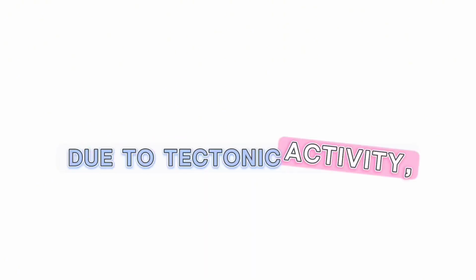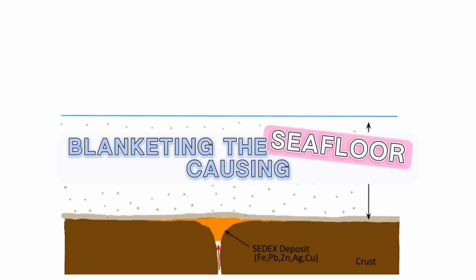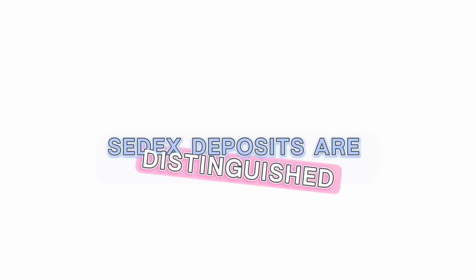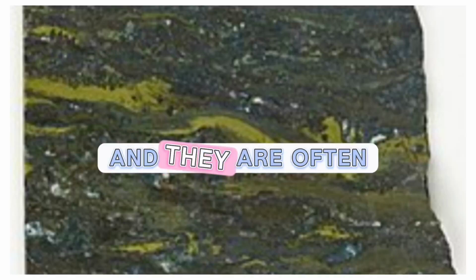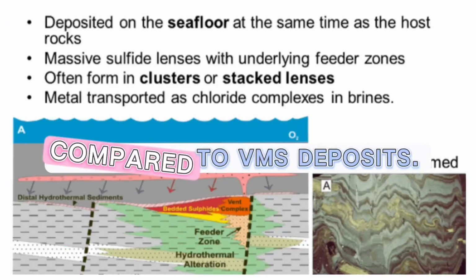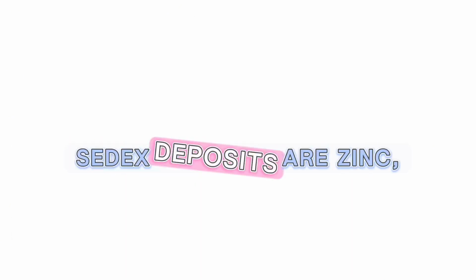When this quiet period ends, marked by an increase in earthquakes due to tectonic activity, large amounts of sediments enter the basin, blanketing the seafloor, causing the venting to cease. SEDEX deposits are distinguished by thin, laterally extensive layers or lenses of sulfides, and they are often fine-grained with a more sedimentary-like appearance compared to VMS deposits. Common metals found in SEDEX deposits are zinc, lead, and silver, and generally they are low in copper, unlike VMS deposits.